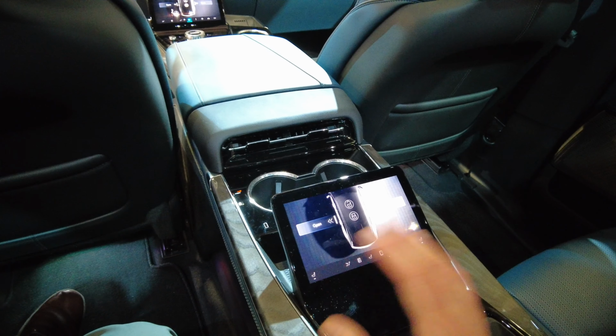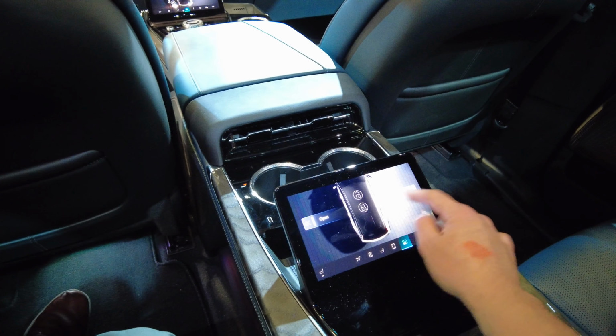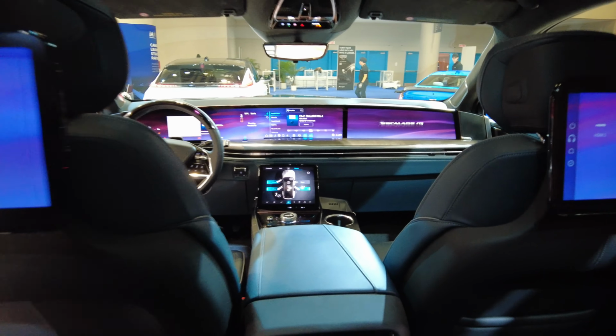I think that's a bit cheesy, but also super cool. I love weird stuff like that. Let's open it up because it is hot in here. We'll open up this side as well. And there's a third row. But just look at all the screens in here where you're surrounded with full glass roof, Alcantara headliner.